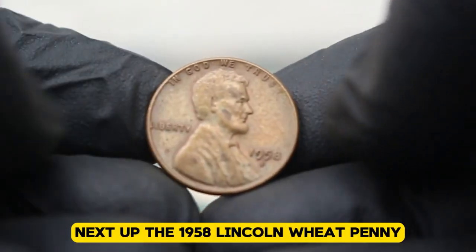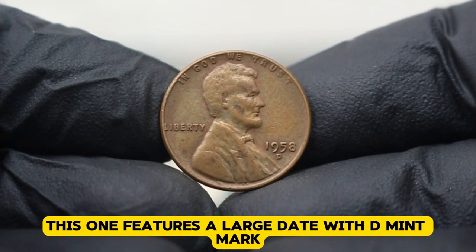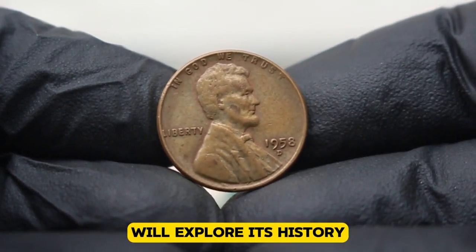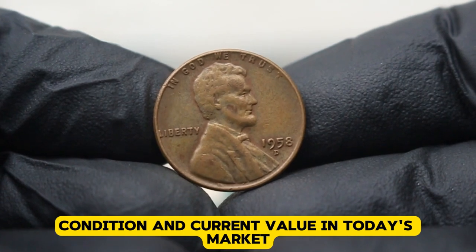Next up, the 1958 Lincoln wheat penny. This one features a large date with D mint mark, and it's in extra fine condition. We'll explore its history, condition, and current value in today's market.